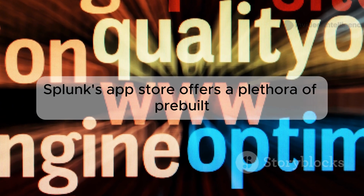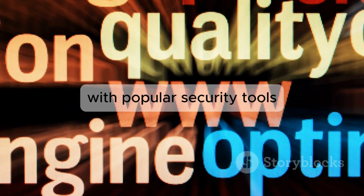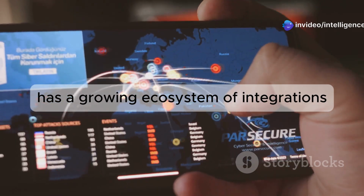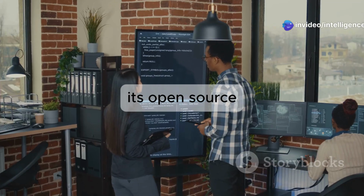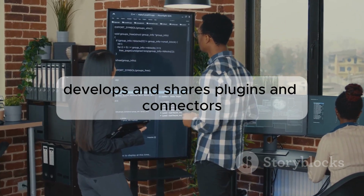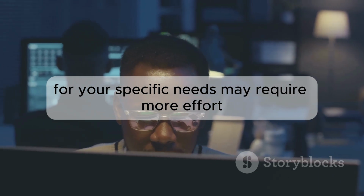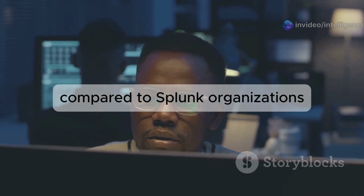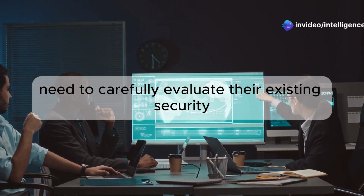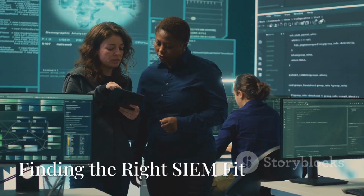Splunk's App Store offers a plethora of pre-built integrations, simplifying the process of connecting with popular security tools. ELK, while not as extensive as Splunk, has a growing ecosystem of integrations. Its open-source nature fosters a strong community that actively develops and shares plugins and connectors. However, finding and implementing the right integrations for your specific needs may require more effort compared to Splunk. Organizations need to carefully evaluate their existing security stack to ensure that ELK can effectively integrate with their critical tools.